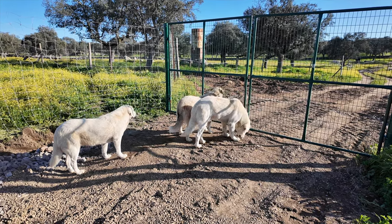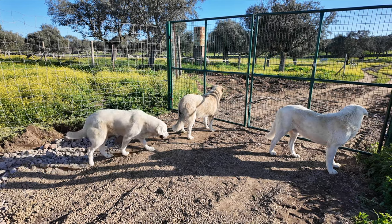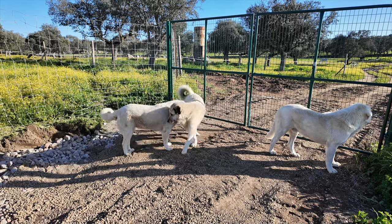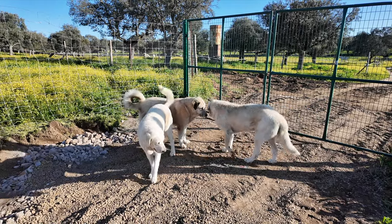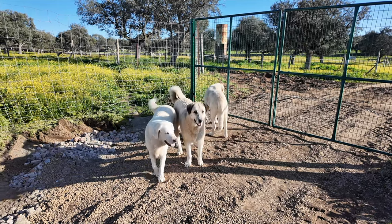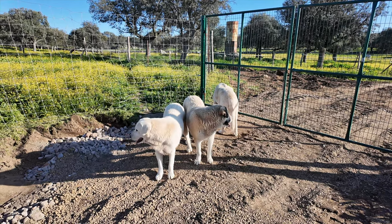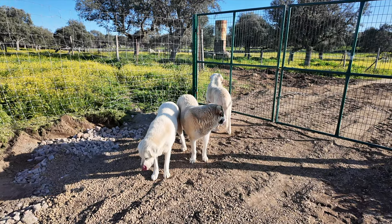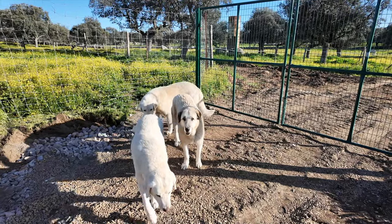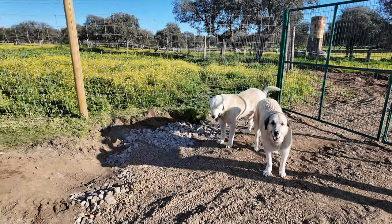They are investigating all the different and new smells on the other side. And of course they look at everything that has changed. But then as they cannot reach it, it will probably quickly fade out of their mind. See, they already lost interest. Except this one here.